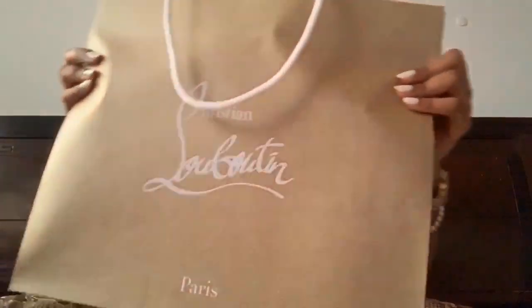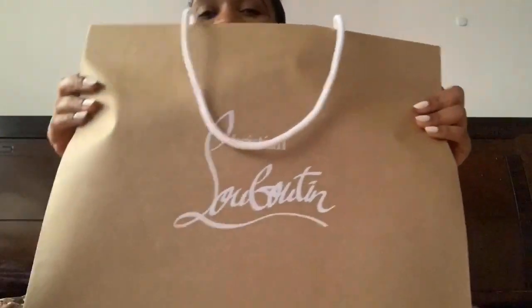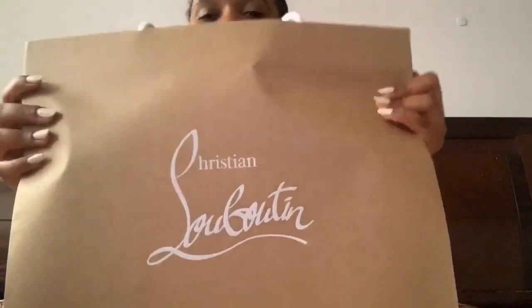And we are right back here at home after a long, beautiful day of shopping. And guess what we got? After a beautiful, long day of shopping, we got these bad boys. The Christian Louboutins. I'm so excited to unbox the shoes.